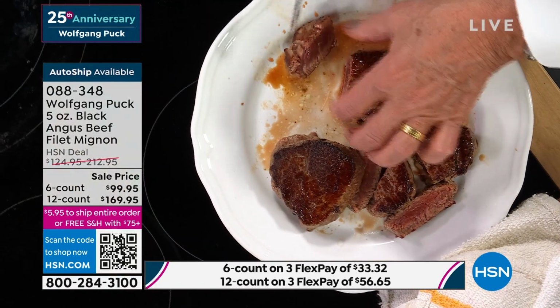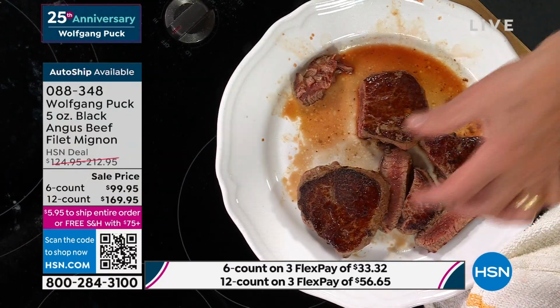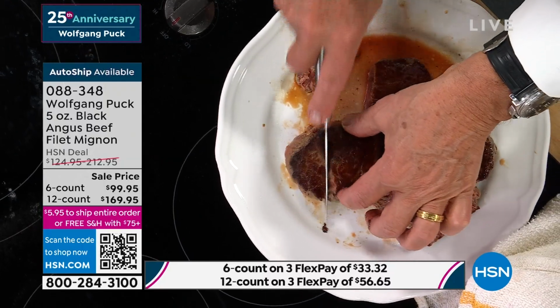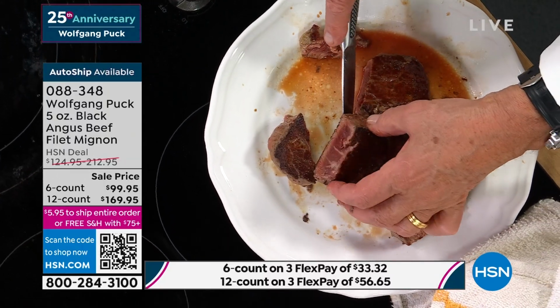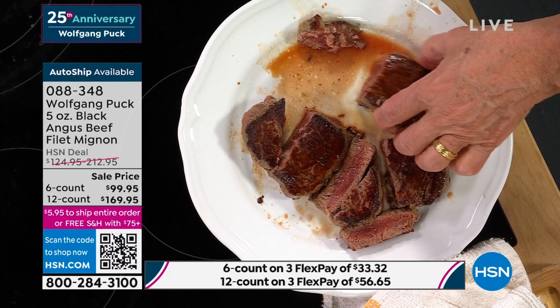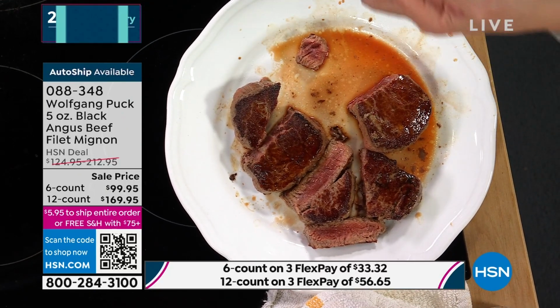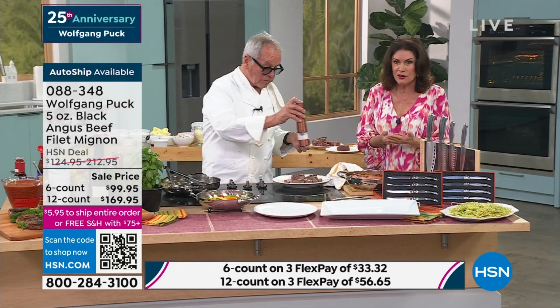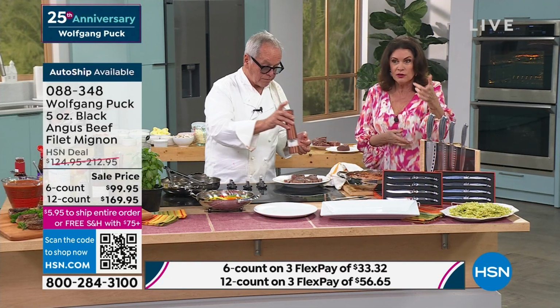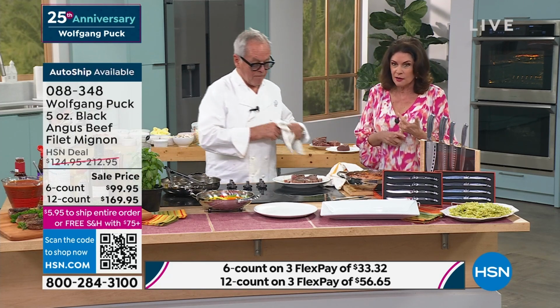These are fantastic. And again, when you look at just the quality, the way it's trimmed, knowing the quality that Wolfgang Puck is going to bring to every plate in every restaurant of his all around the world, that all they do is steak. I mean, stop and think about that. So who do you want putting a steak on your table, especially when you're looking at the prices that we're doing today? Because we are doing a sale price on these.